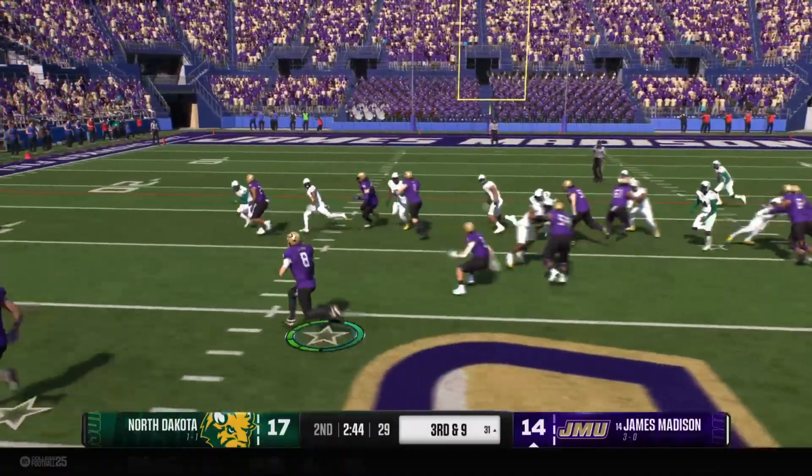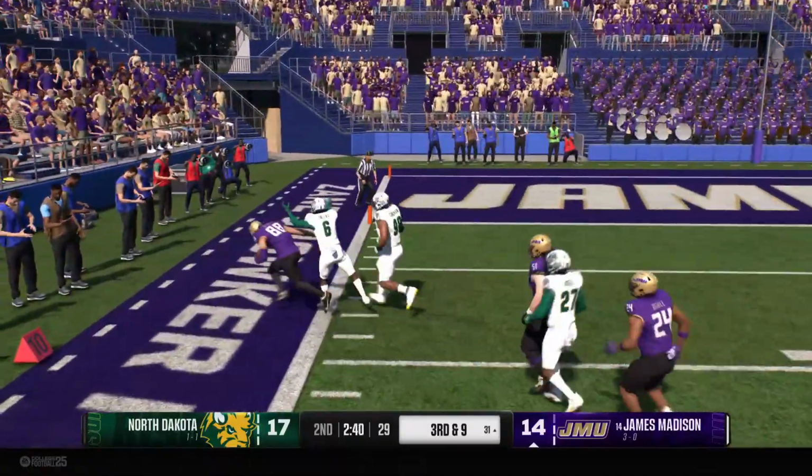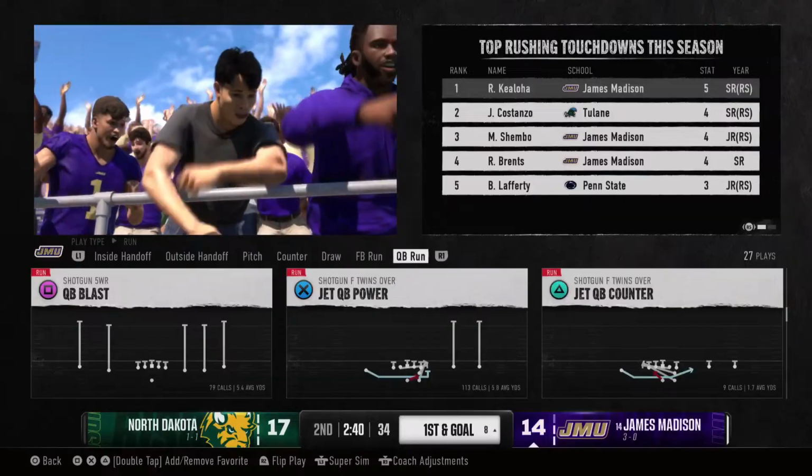Goes to the option. Now the toss. Running toward the tape. He's run out of bounds after the big gain, and they are in business, first and goal.